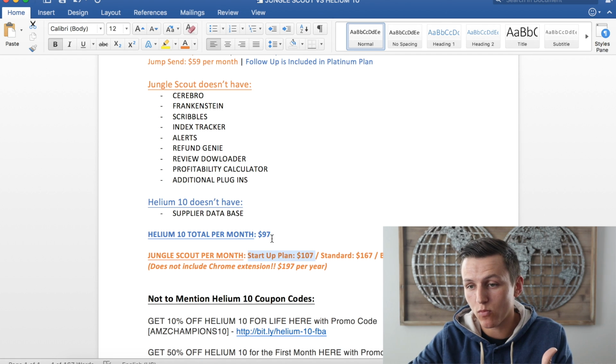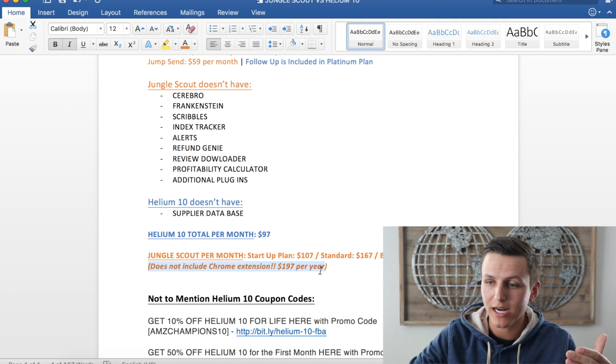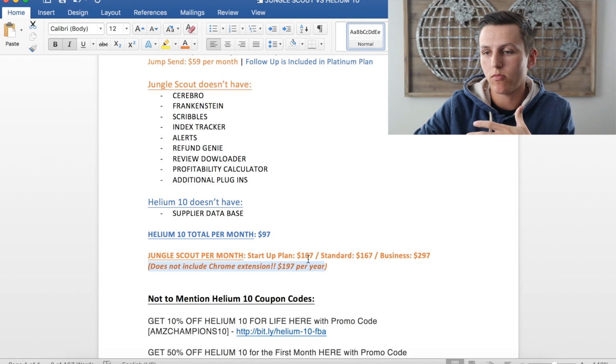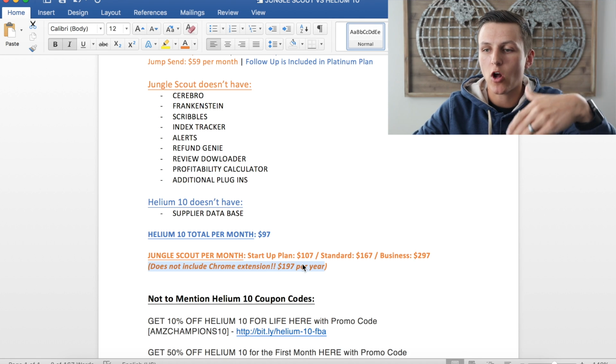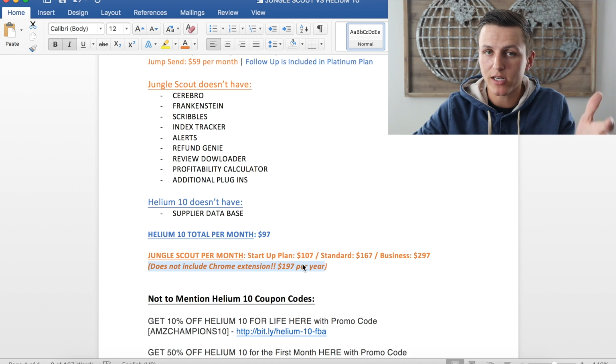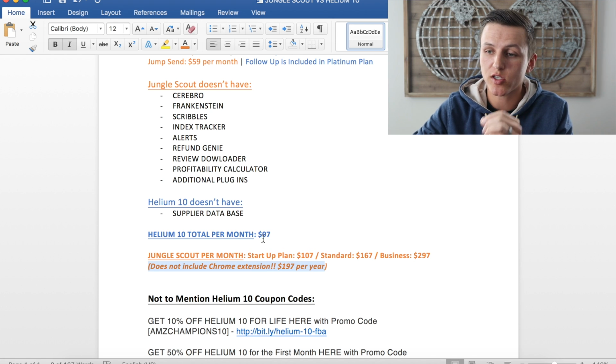So that's $10 more, and that does not include the Chrome extension. So you have to take that into account. These prices do not include the Jungle Scout Chrome extension, so you have to add another $17 per month basically, or actually it's $197 all up front, but if you divide 197 by 12, it's just shy of $17. So you're looking at that price comparing at just the startup plan.